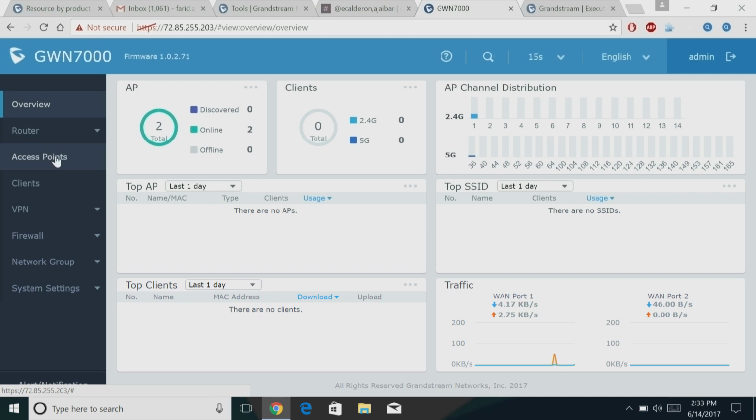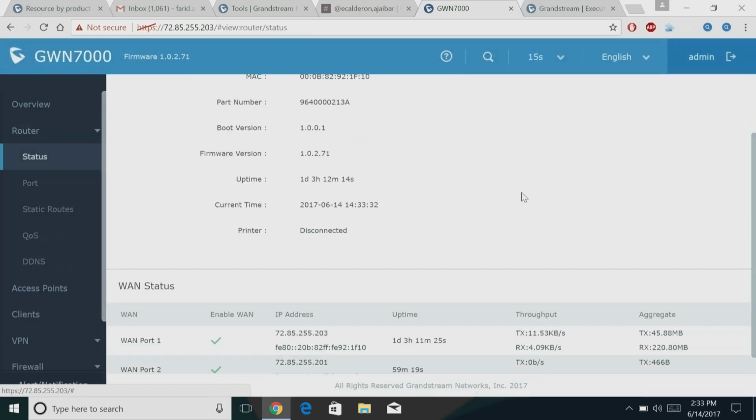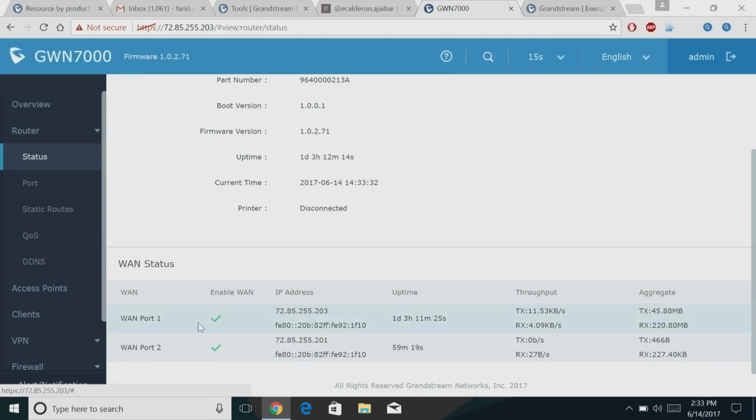Well, there are things that we mentioned yesterday, like a landing page for the access points for the users to authenticate in, but that's actually part of the AP training that we did yesterday. We're not going to spend a lot of time on that today. So let's see what we have on the router. Status of the router, it just shows you the WAN status, the WAN ports.